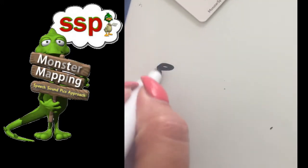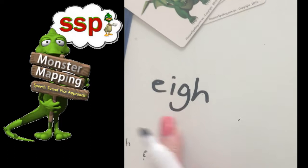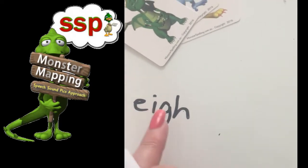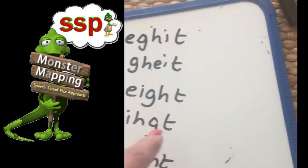Because the "eigh" here has got four letters. And if you're a prepy, or a year one or whatever, that's still quite a lot, that's four letters. And these are still, remember, squiggles. We've got 26 squiggles. So I think he's got the skills and concepts.